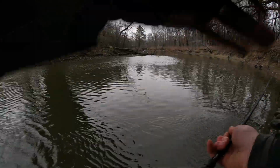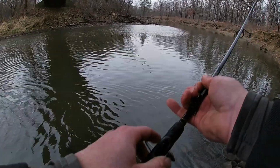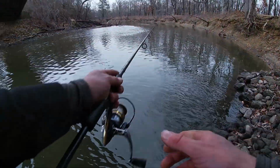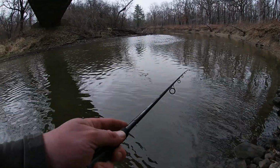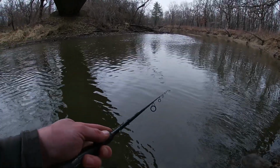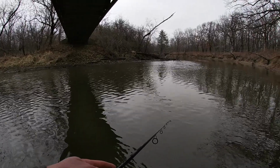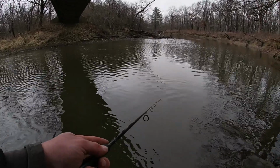Alright. Sweet. So this mission wasn't a total failure. Let's see if I can catch another one. I'm going to stay in this spot for a few more casts just because there might be more. He was right under the bridge. That was cool.